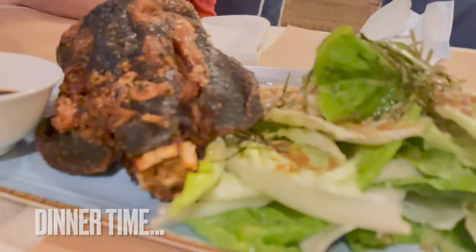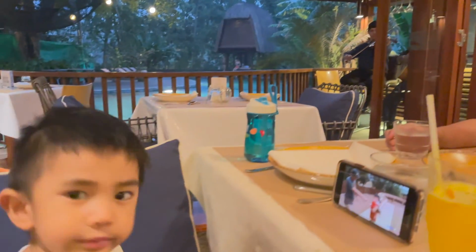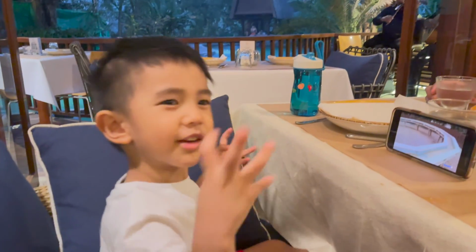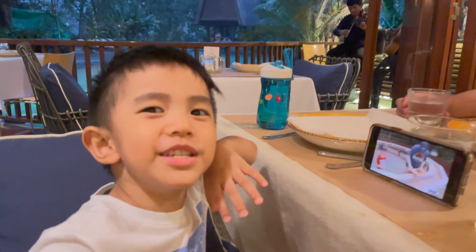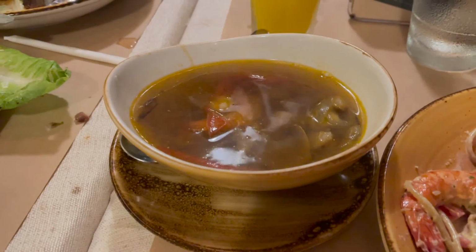This is tuna tail. Good for 2. Papsi, what are you watching? Spaghetti, gamberetti, ginger clam soup.